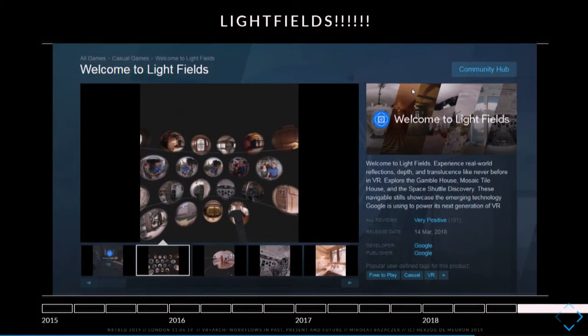So if you have access to a PC VR headset and you didn't try yet the Welcome to Lightfields demo, which is free on the Steam platform, I highly recommend it because, in my opinion, the workflow is already there. We can use our existing 3D content creation program to render out a light field, and that would bring a totally new, let's say, quality to these experiences. And I'm very excited to see where this will go in the future because the pipeline, the tools are not there yet, but I hope they will be in the future.